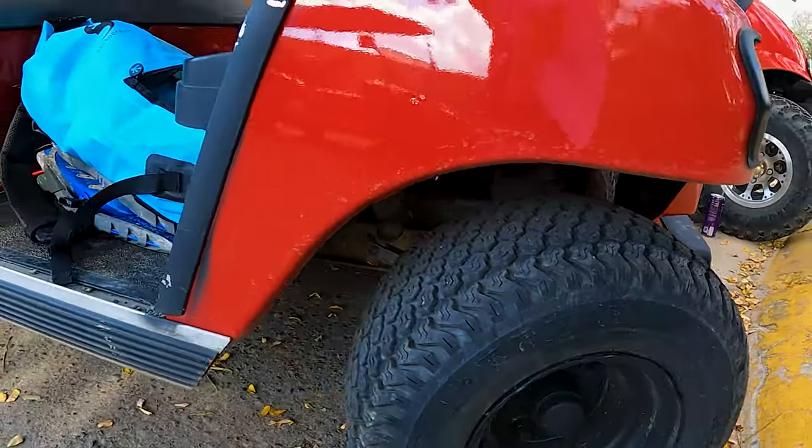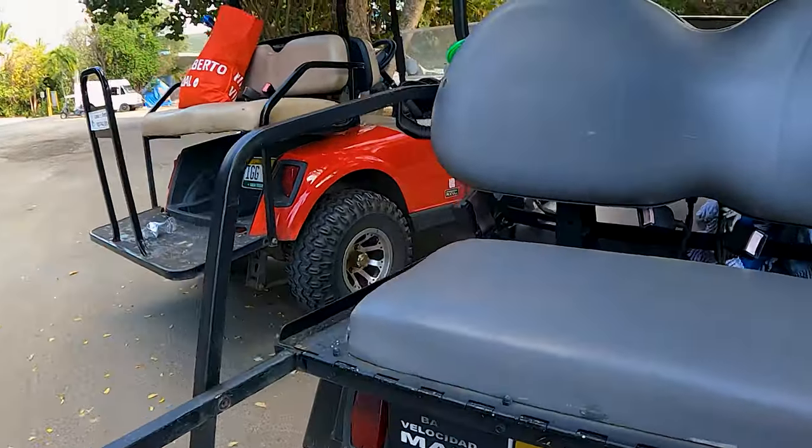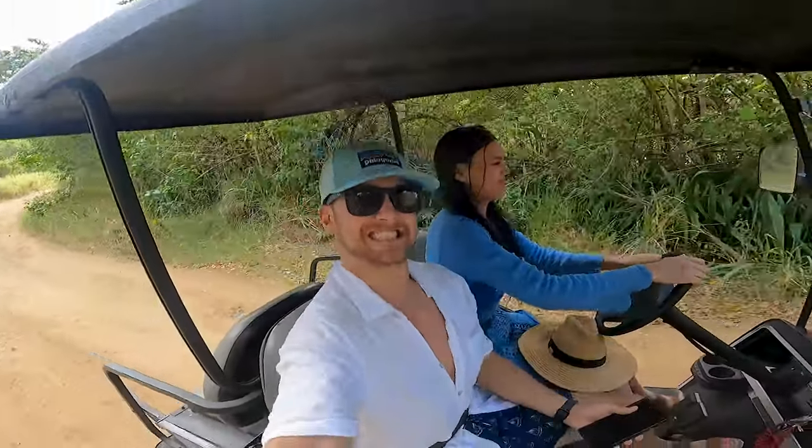After our day on the beach, it was time to head back to the boat, but not without a little bit of fun in the golf cart first. And with Katerina driving, who knows what's gonna happen. All-terrain golf cart, boat engaged!